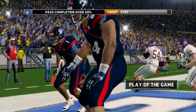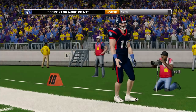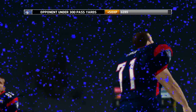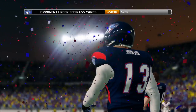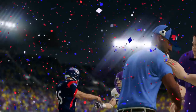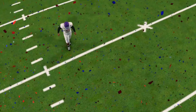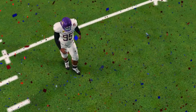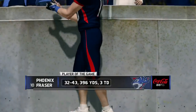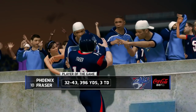Phoenix Frazier was masterful in this game. He deserves Player of the Game and MVP, in my opinion. He was just poised under pressure even when he threw that interception. It wasn't even a bad interception. It was a great play by the defender. And we do take this one. And it was a close one. And like I said, he deserves that Player of the Game.